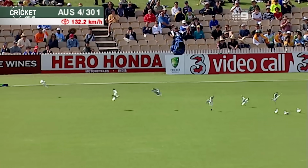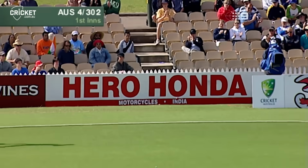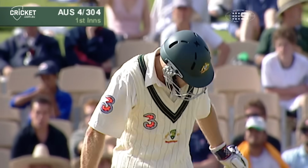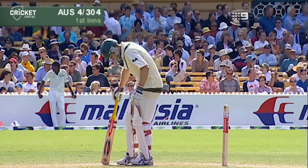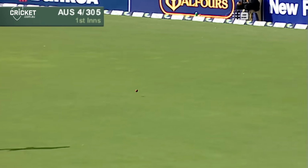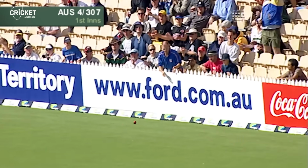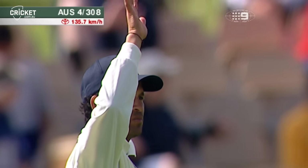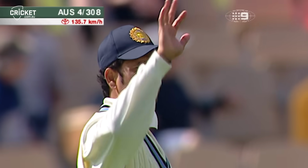Long chase for fine leg, and he won't get there. We saw the big wrist cock that he uses, even though his hands are apart. That comes in really handy for the leg glance. Four more. See, that big movement that he makes might be an opportunity for Nehra, who likes to come around the wicket.